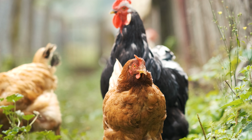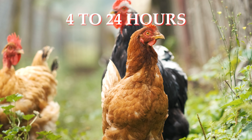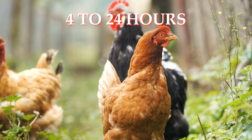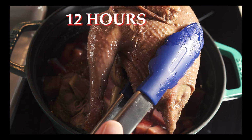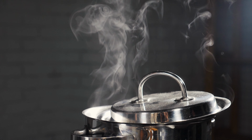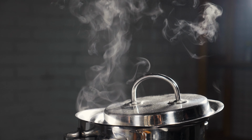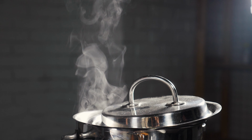Now, you see why they call them stewing chickens? I have seen that it's a minimum of 4 hours to maximum of 24 hours. And you're going to see, I checked mine and it was about 12 hours that I stewed mine at a simmer. And that's the only way this meat is going to be tender enough to be edible. And because it has to be cooked so slowly, we're doing a broth.